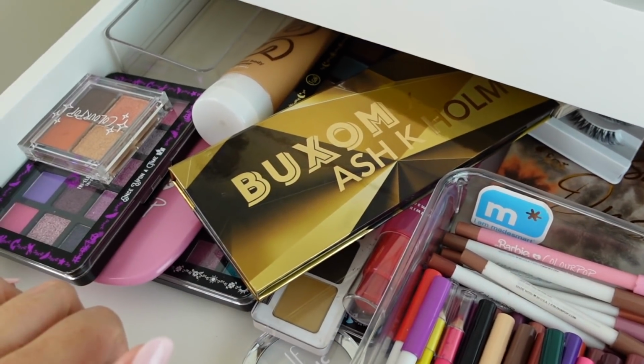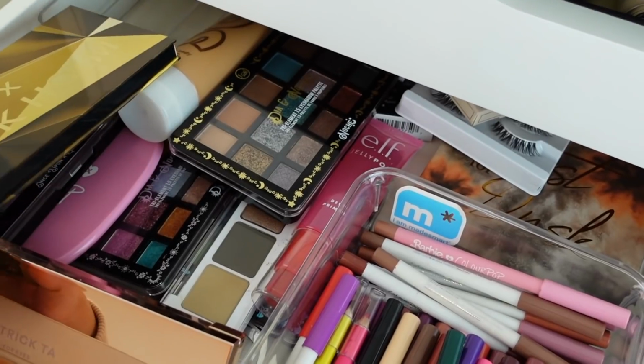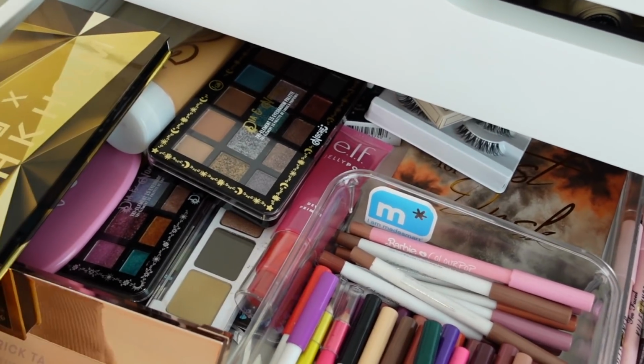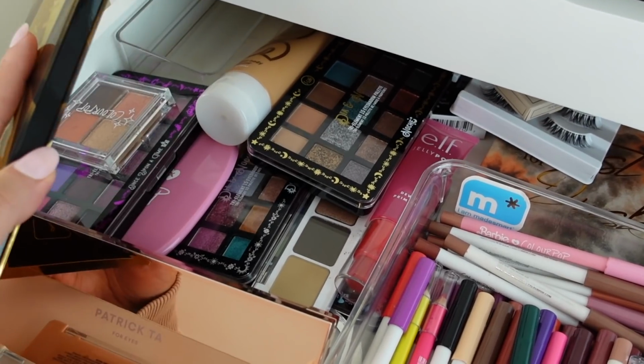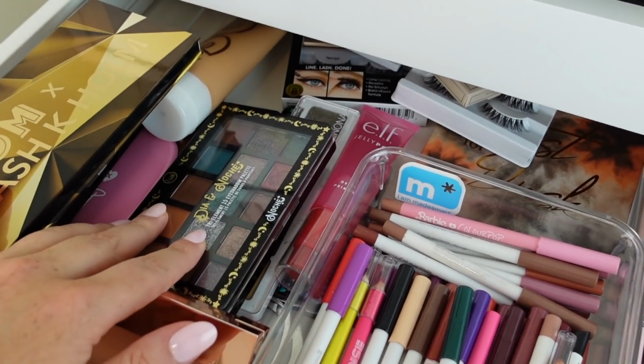And then over here is just things that don't fit in this top drawer, because as the month goes along, I usually add products in. So right now I have some palettes in here. I think I have lashes back there.